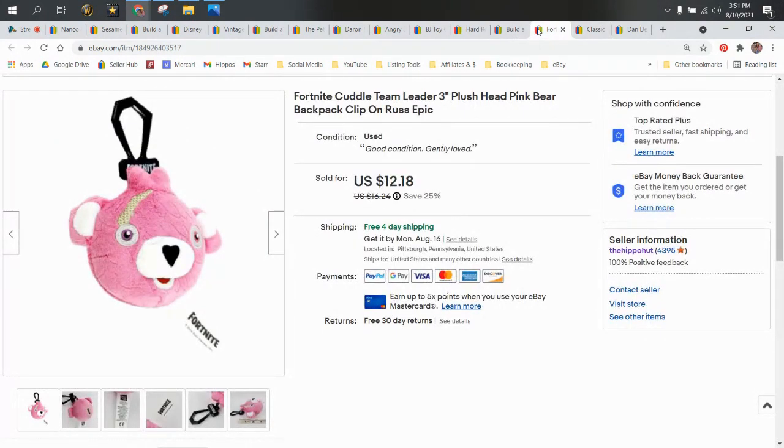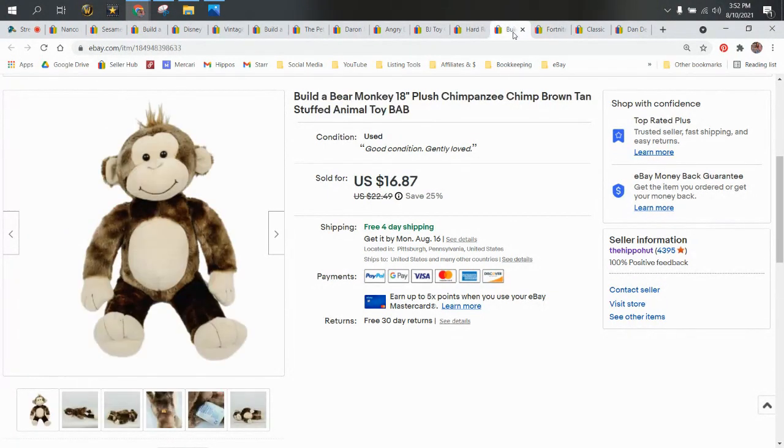Next up, we have a Fortnite Cuddle Team Leader 3-inch plush head. This is something I would actually probably pick up if I saw it in the wild for like 50 cents or a dollar. It came to me in a mystery box, so that was exciting. But Fortnite itself is still pretty popular. Any video game plush or plush that has to do with pop culture, especially when it's in the height of its popularity, is always good to grab. This sold for $12.18 and shipped first class.